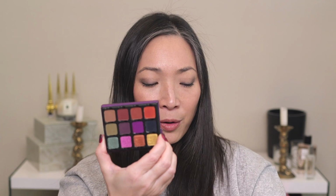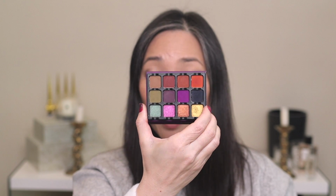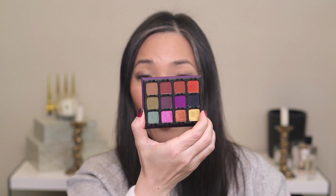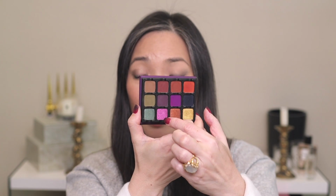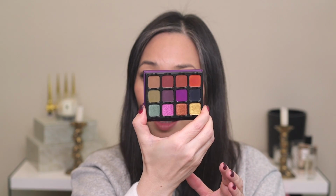I think they're half of those pans, and you just get such a beautiful variety in these, so that you get 2 rows of matte and then 1 row of shimmer. I just don't think that there's another palette out there that screams fall winter the way this one does. Between that orange, the olive color over here, this purpley shimmer shade. It's so autumnal. It's so moody. I love, love, love this palette. So that is the Viseart Dark Edit palette.